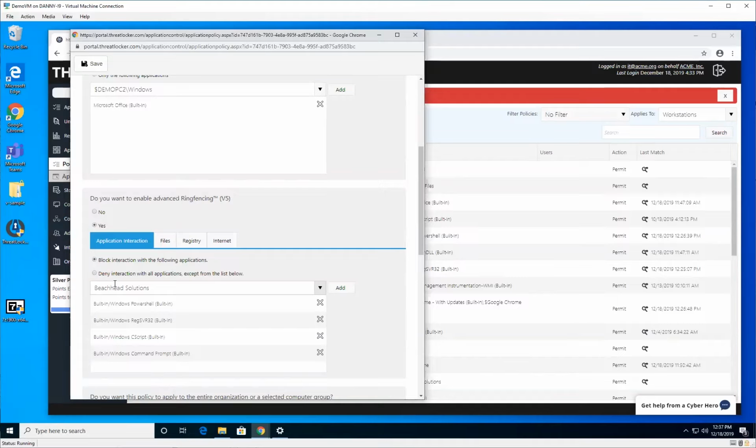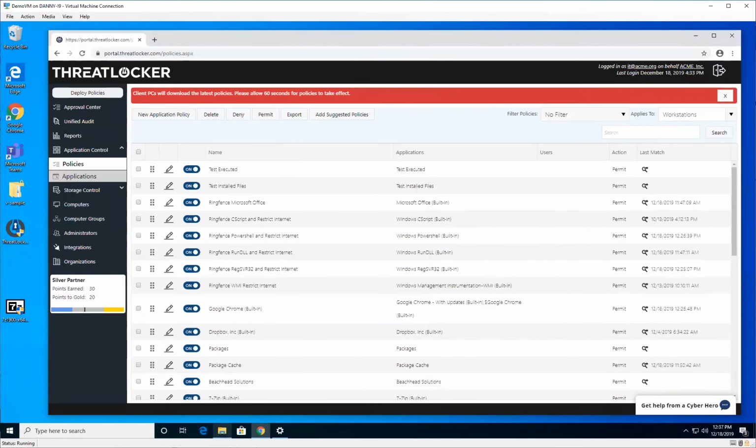In the enterprise world, we tend to see it the other way, where we'll say we're going to block interaction with anything, and then we're just going to do it by exception. Now, if it's not on the whitelist, it can't be opened anyway, regardless of whether it's opened from Office or whether it's opened from a user. But it's really about stopping items on your whitelist talking to each other. So in this case, we've just blocked interaction with that.